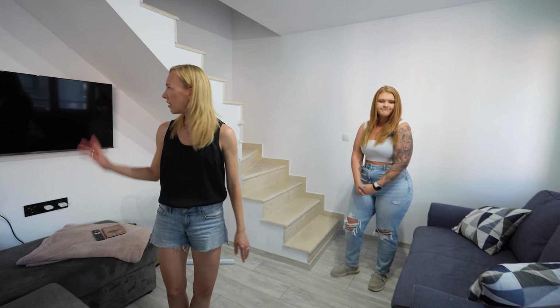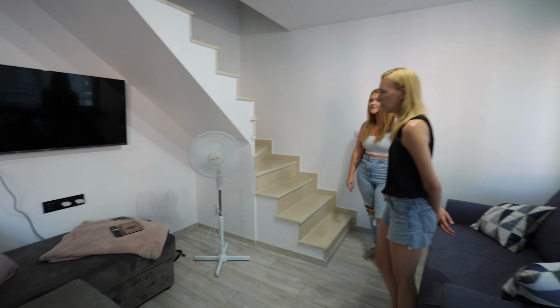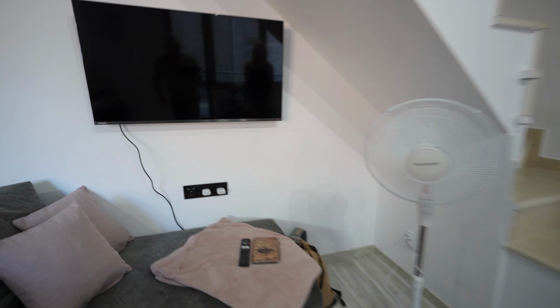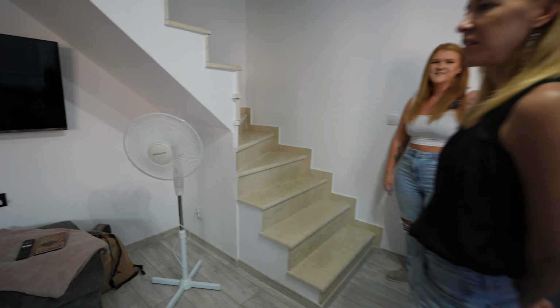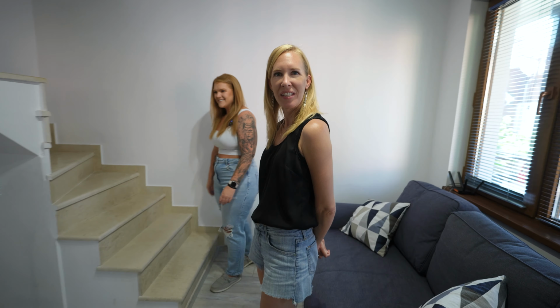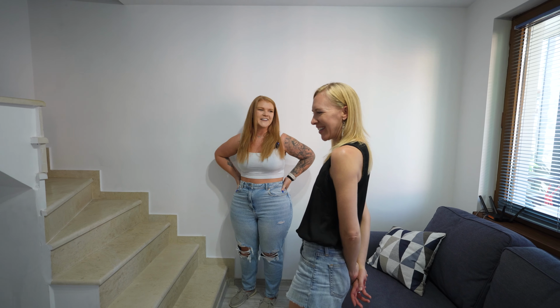Okay, great. And then TV. Yeah, TV. And the plugs have USBs, so you can charge your phone while you're sitting on the couch, which is always nice. There's USBs by the bed in the bedroom too. So I was kind of stoked about that. That is nice, actually. We haven't seen that really, so that's a perk.